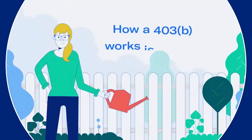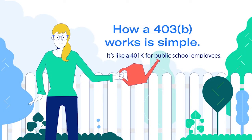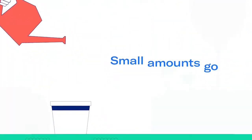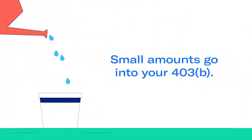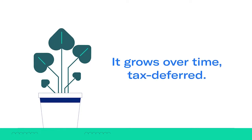How a 403B works is simple. It's like a 401k for public school employees. You put small amounts into your 403B plan each month. Then it grows over time, tax deferred, until you're ready to withdraw and retire.